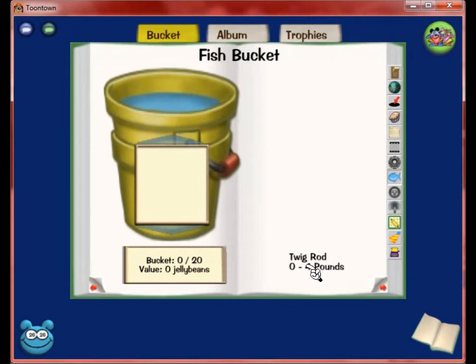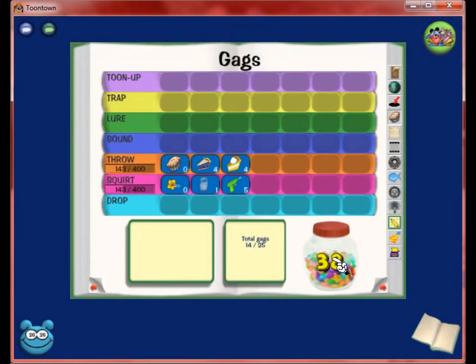Each one can catch, I believe, an additional 4 pounds of fish, and also costs an extra jelly bean when you cast it. So yeah, that's something to think about. You're going to be wanting to get more jelly beans while you're going for more rods. More jelly beans equals a bigger jelly bean capacity. At the moment, I only have 40 jelly beans that I can carry. The more jelly beans that you can carry, the more times you get to cast. The better rod you have, the more jelly beans it costs.